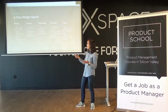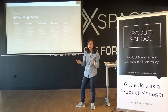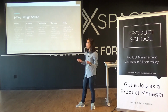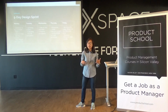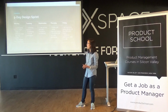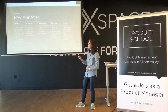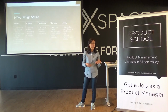Here's the lay of the land of what the 5-day design sprint process looks like. From Monday to Friday, you're fully booked and fully committed all day in a room with probably 7 or 8 other people, and you're really just trying to solve one big problem. So on Monday, you get together and you're going through these discussions around what the problem is, what the metrics are that you're hoping to see a change in. You're getting a really deep dive into the problem at hand, and then you go through a brainstorming exercise called How Might We. Then on Tuesday, you actually will spend some time alone and sketch out ideas by yourself.